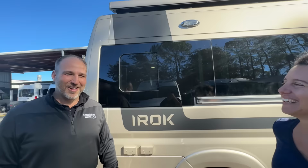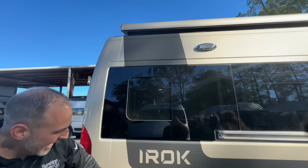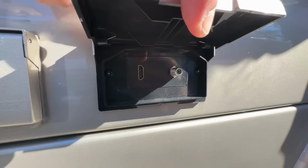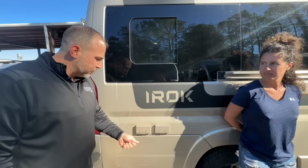So it's cool. Power awning, LED lights. And then what's really neat, a lot of Class Bs don't do this. A lot of them do the 110 plugs here. But when you get over here, you have an HDMI port and a cable port. That's pretty unique. That's not something a lot of the other companies are doing. So if you want to have a table here, you can plug in your TV, plug in the HDMI port, watch something from inside. The antenna that's on there gives you a lot of flexibility.